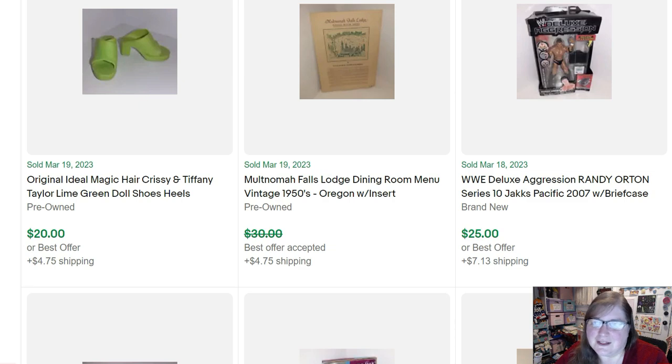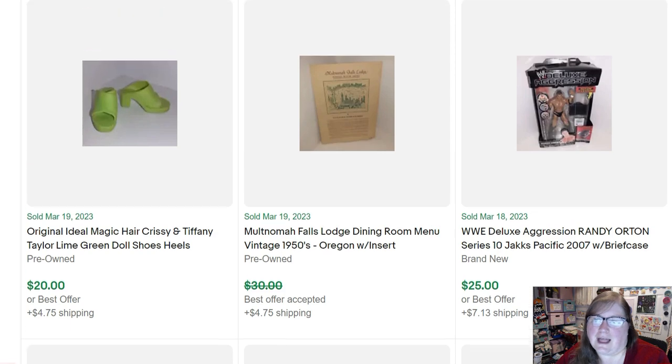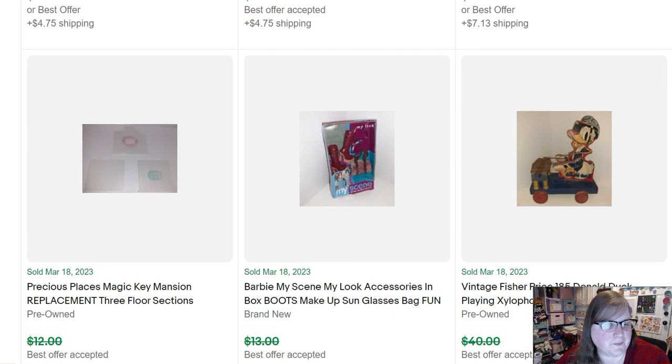Vintage, not vintage, WWE Deluxe Aggression Randy Orton Series 10. This sold for $25. I bought this at an estate sale last summer for $5.